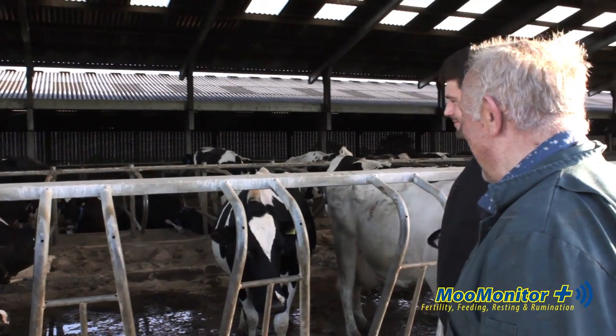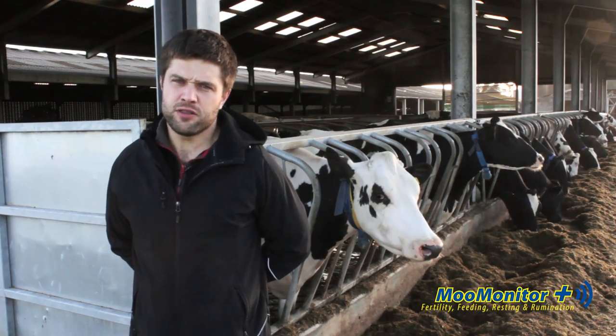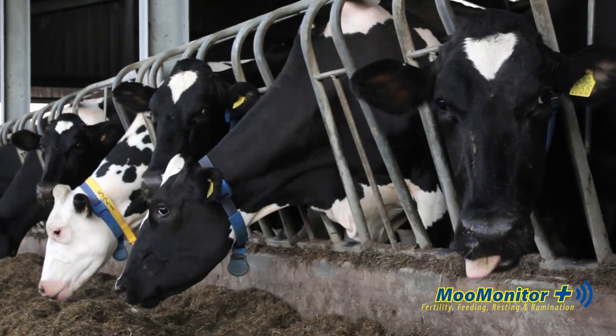Cows are housed all year round. We're averaging today about 38 litres a cow. Cows averaging 38 litres need monitoring, I think. And it's a way I can keep an eye on things, really, without physically having to be on the yard or on the farm.